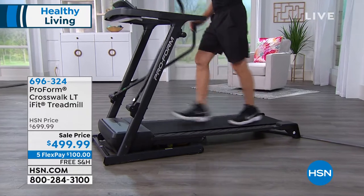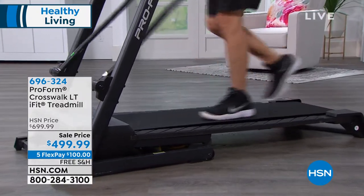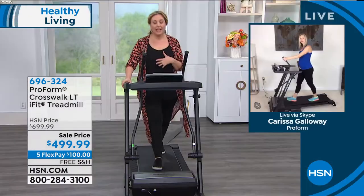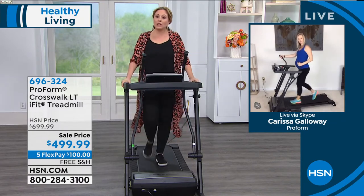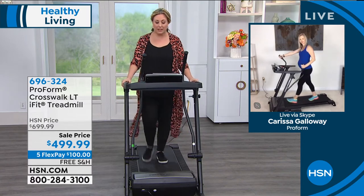And again, I have never been a fan of holding onto the treadmill, but I've got to tell you right now, Helen, these arms feel pretty good. It feels nice. Well, I'll tell you, I like when I'm on a treadmill that I have the stability arms. If you want to do this, you can, but if you just want to hold on and feel really secure, you can do that with this treadmill as well.